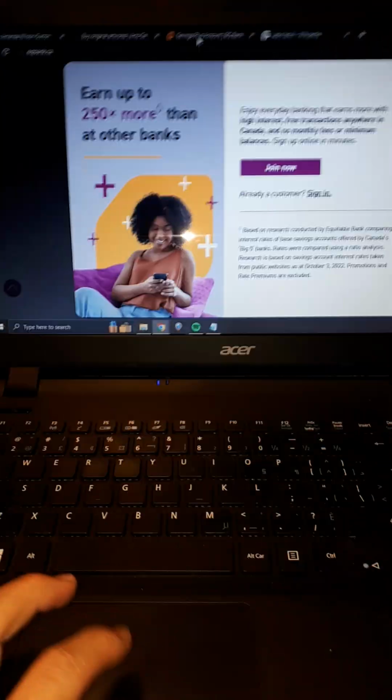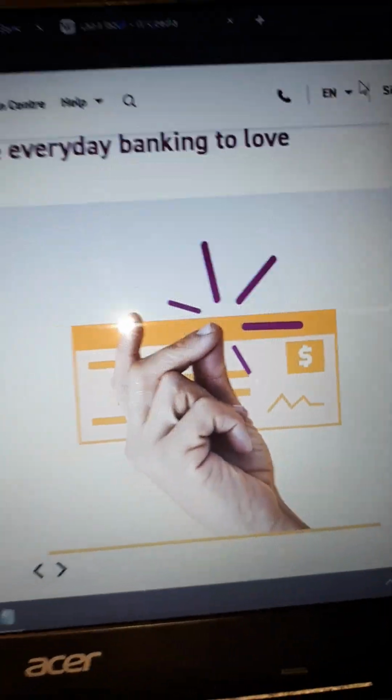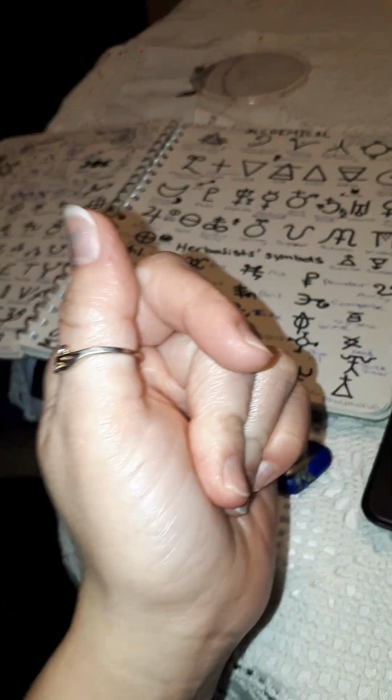Okay, so I was just gonna be doing some banking or whatever, and I noticed the symbol there, right? I was just like, oh, my own fingers. Left hand, I snap with the middle finger; right hand, I snap with the ring finger, which I thought is odd. So I started to look it up.